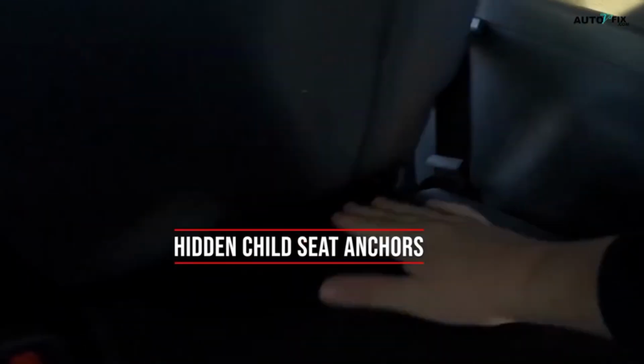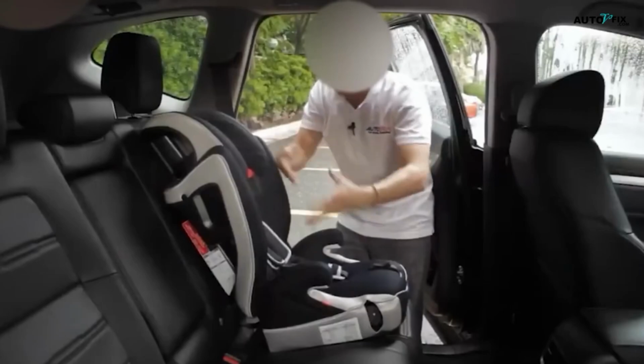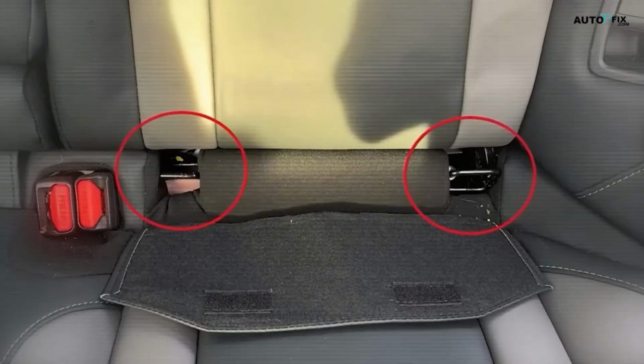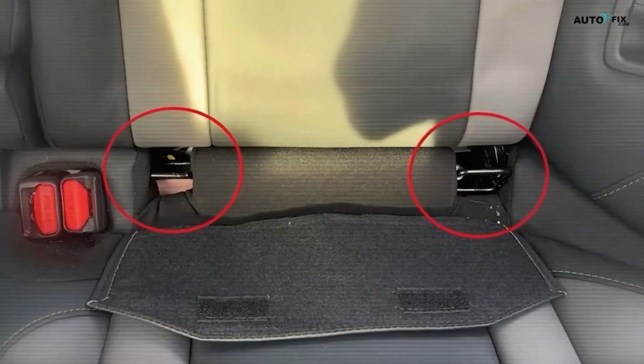Now, moving on to feature number 4, hidden child seat anchors. If you've ever had difficulty installing a child seat, this feature could be a game changer. Your vehicle may already be equipped with hidden LATCH anchors, which simplify the process. LATCH stands for Lower Anchors and Tethers for Children, and since 2002, all cars sold in the US are required to have them. The lower anchors are typically located between the seat cushions and the back row, where the seat back meets the seat base, and they can be somewhat tricky to locate at first.